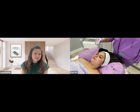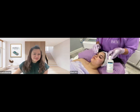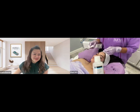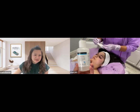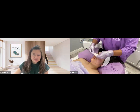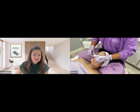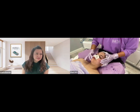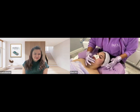Now, what I'm using here right now is called Extraction in a Fraction. This is quite possibly one of my favorite M.A.D products, but this is an extraction solution. And what it's going to do is help dilate the pore and help us get those impactions out. So all I did was apply it and kind of massage it in. And y'all, if you don't have this or something like this, you need it. It'll make your life so much easier.